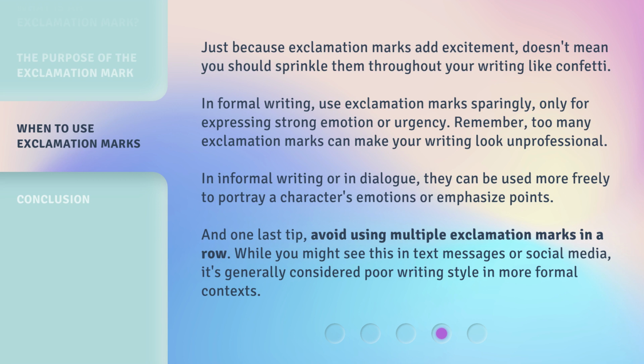And one last tip: avoid using multiple exclamation marks in a row. While you might see this in text messages or social media, it's generally considered poor writing style in more formal contexts.